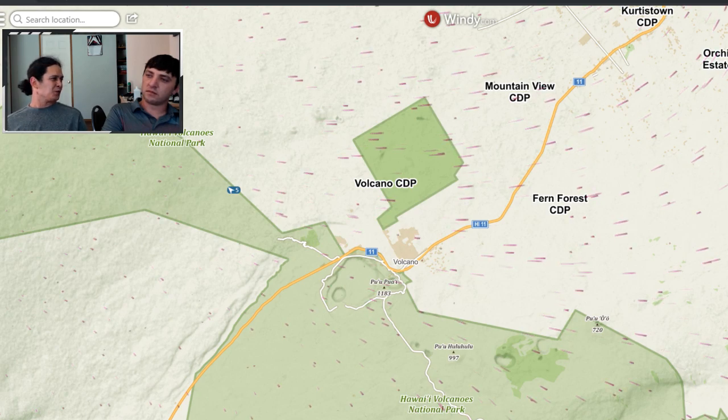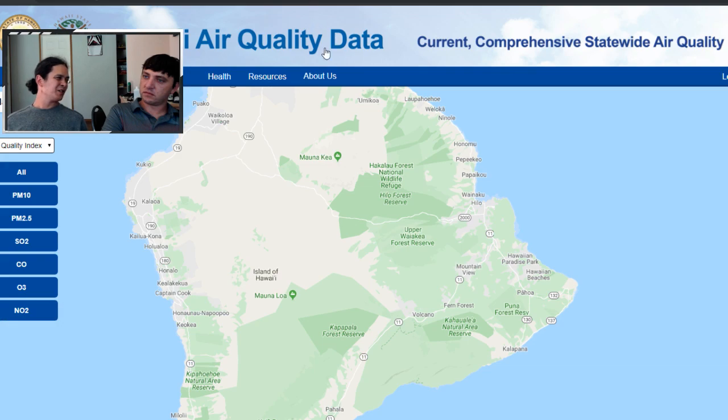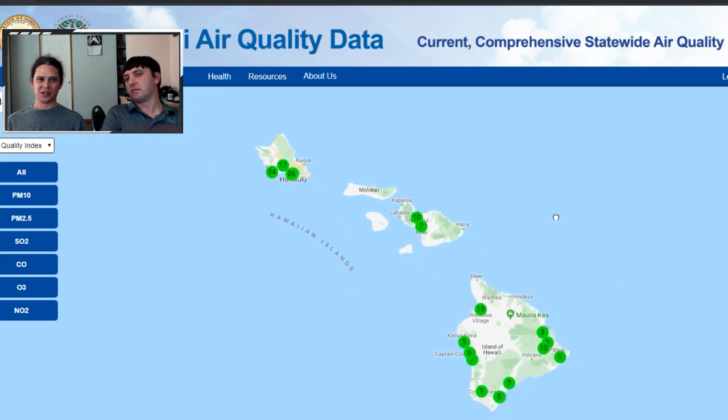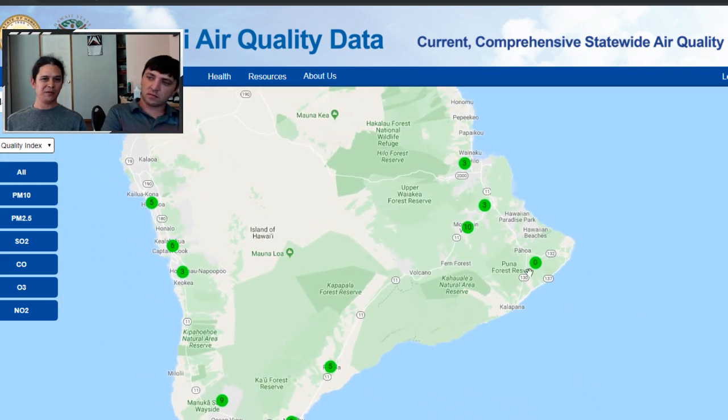What I thought was really cool, mentioned in this week's Volcano Watch by the USGS, is that there's a new website up, with air quality data put out by the Department of Health in the state. It has all kinds of information on these different monitoring sites across the islands. And we're going to focus in on Puna, for example.